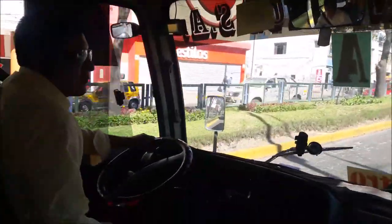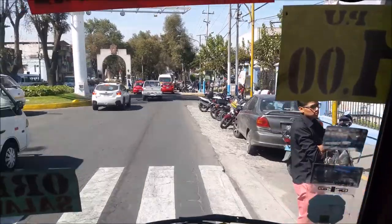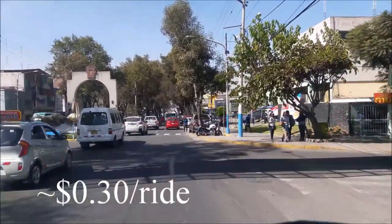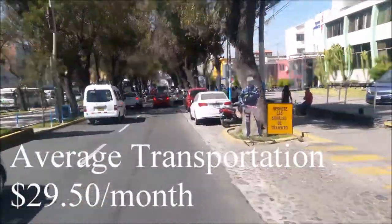There are also a lot of buses or colectivos, and that's probably the cheapest and best option to get around if you don't mind getting packed in with the rest of the passengers. In Arequipa, a bus ride costs about 30 cents per ride, no matter the length. But the trick is you have to find the right route. Per month, our normal taxi and bus use runs us about $29.50 a month.